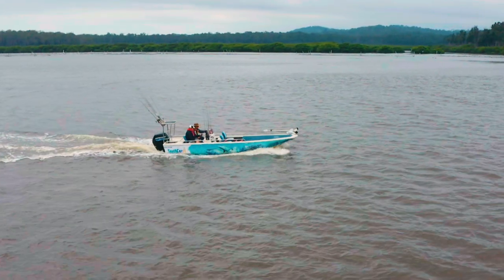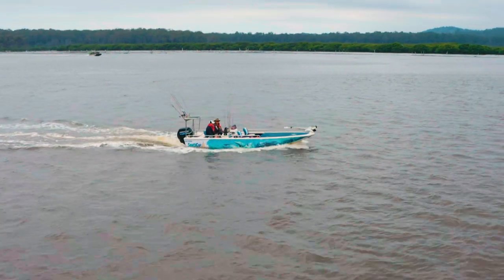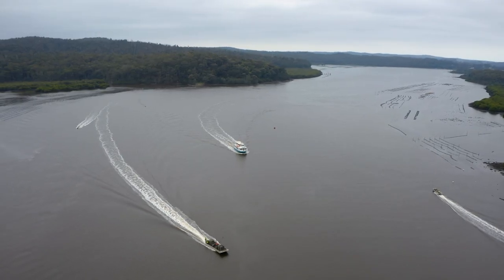Back on the river, and we're motoring slowly, as a river post-flood can be a dangerous prospect for boaters.